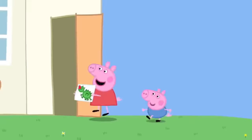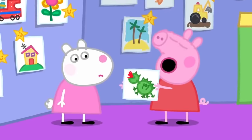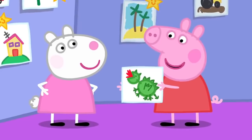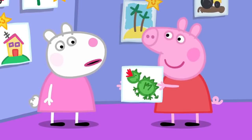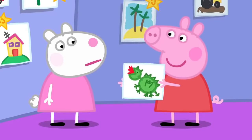It is the next day. Peppa and George are going to playgroup. Look at this, Susie. It's not fair, Peppa. You're too good at drawing. It's not my drawing. It's my daddy's. Oh, not so good for a grown-up. He drew it a long time ago when he was little.